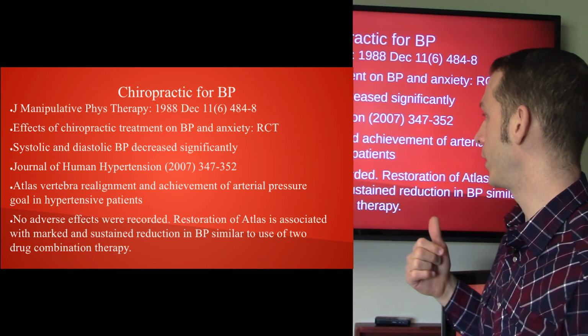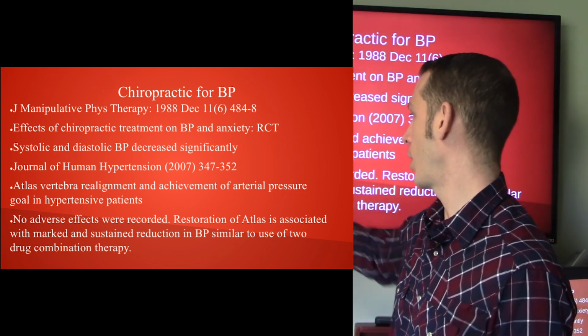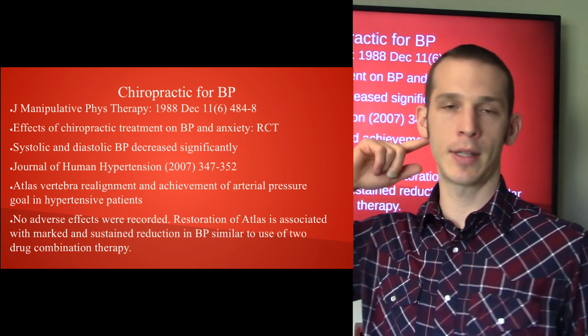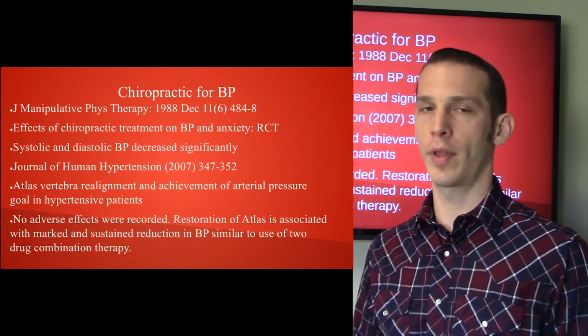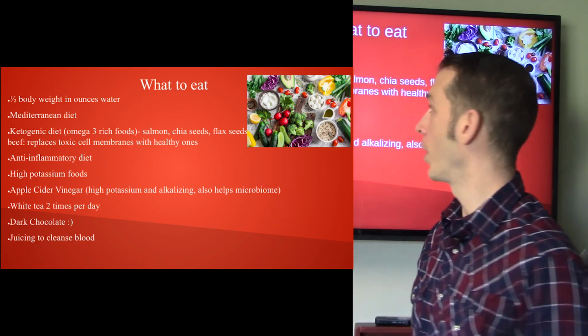Restoration of Atlas is associated with marked and sustained reduction in blood pressure, similar to the use of, I actually put it on here, two-drug combination therapy, right? So what they found out was that just adjusting that Atlas actually lowered blood pressure more than two different blood pressure medications and had no adverse effects. What other things can we do, right?